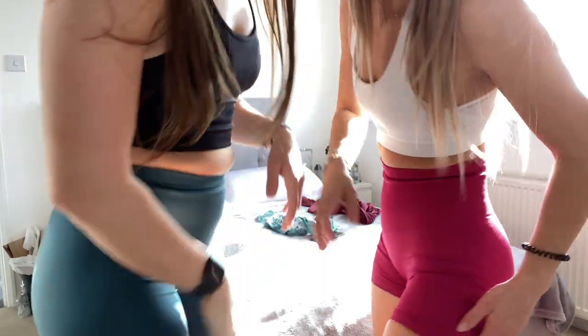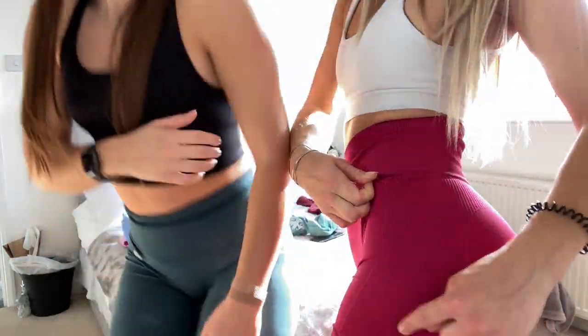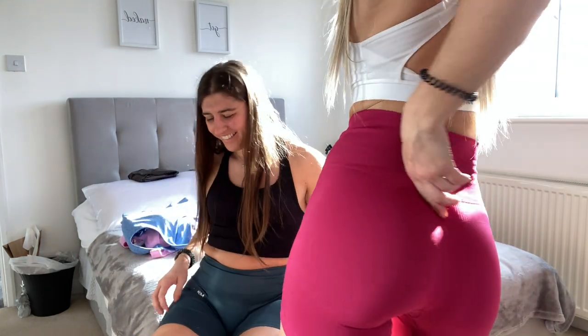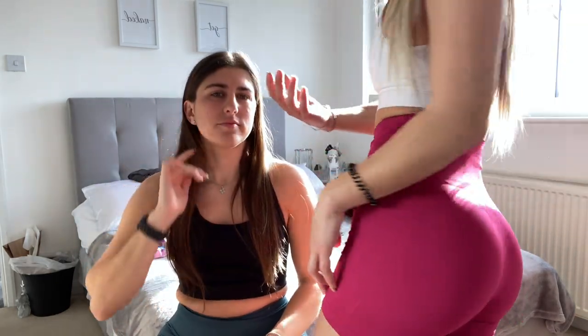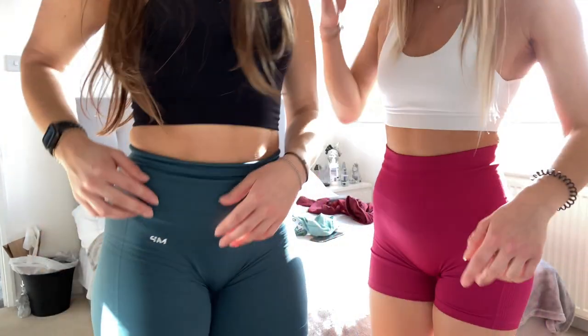It doesn't. I'm joking. They've got all the ribbing, you can't really see it, they're ribbed up the side. And they do that around the whole bum, so it's kind of like the curve contouring, but with ribs. It's the same, but ribbed, and also the same color. It's not two toned. But yeah, the logo is really subtle again. It's on the side, which is nice. You can see it here.